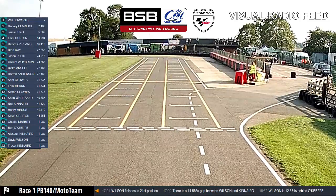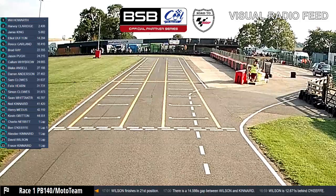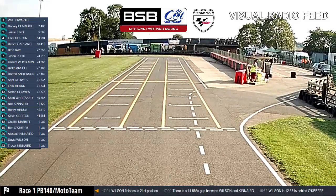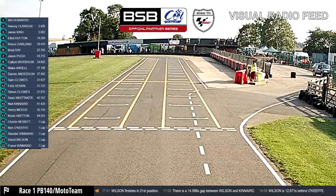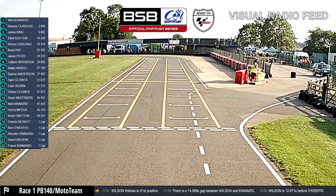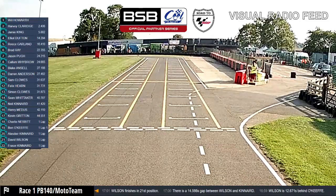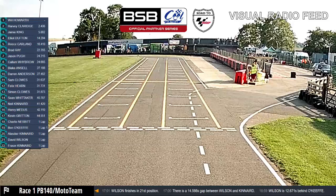Harvey Claridge taking 3rd in the end. Jamie King in 4th. 5th for Elliot Dufton. Reese Garland and Bradley Ray in 6th and 7th. The horn hasn't made an appearance for a while, but Bradley Ray really quite enjoying that one, hoosing his way all the way up into 7th place. Jason Pugh in 8th ahead of Callum Wybrow and Blake Ansell.